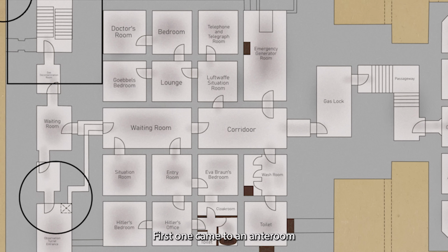First, one came to an anteroom, with a table and 4 chairs on the left-hand side. From this room it was possible to access another room, occupied by Dr. Morell and later Goebbels. To the right the corridor went down to Linge's room and a surgery and dressing station. Then one reached Hitler's rooms.